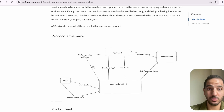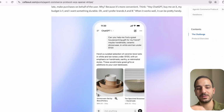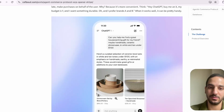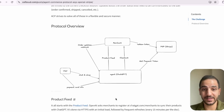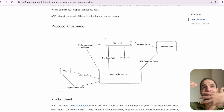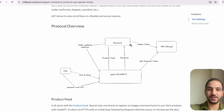Then it presents them to the user in a nice UI or in text, and there can be some back and forth when we're trying to refine and zero in on which product we want to purchase. And once the user decides to buy a product, the agent is going to start a checkout session with the merchant. There's basically an endpoint exposed by the merchant that allows the agent to start a checkout session. And then once the checkout session is started, the merchant is going to respond with some useful information.